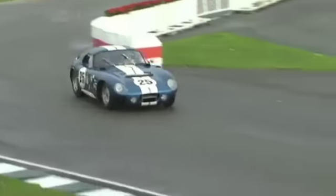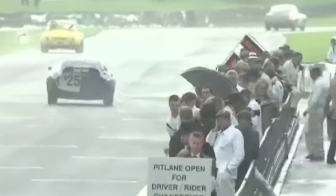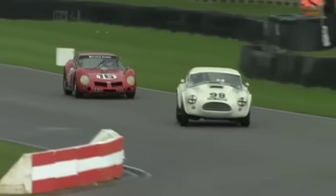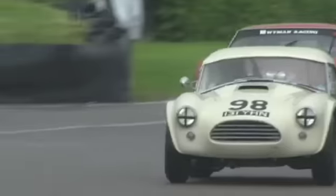Those windscreen wipers are just about clearing the screen enough. If he comes in this time, no, he's going to stay out a little bit longer, and Tom's going to have to wait his turn. Well, it's raining very, very hard here at the start-finish line. There is Tom Christensen, the multiple Le Mans winner, waiting his turn in the leading Daytona Cobra, and still the battle's going on all the way down the field.